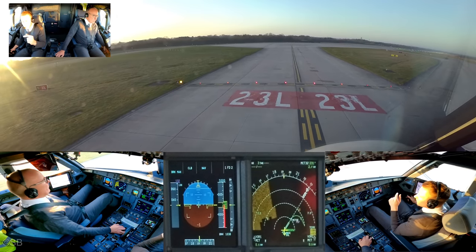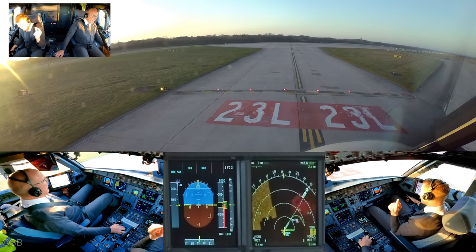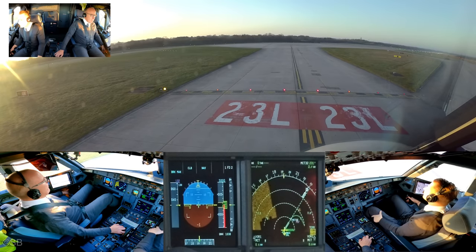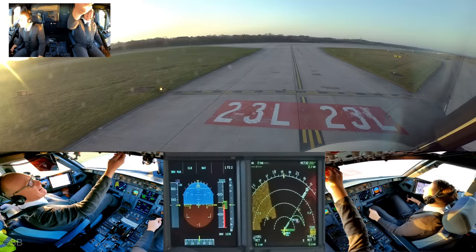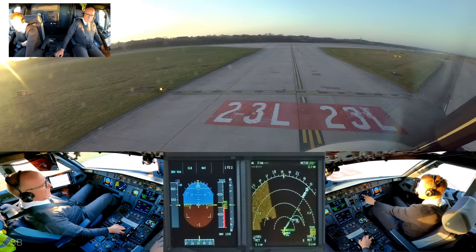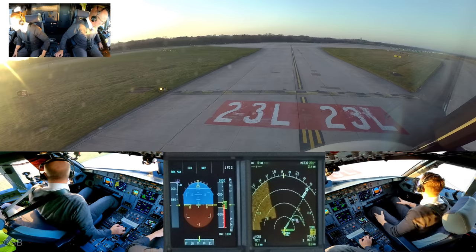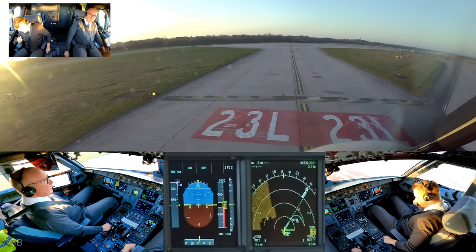Good morning, Eurowings 52 Papa, Tango 1 ready for departure. Eurowings 52 Papa, good morning, via Tango 1, runway 23 left, clear for takeoff, surface wind calm. Tango 1, runway 23 left, clear for takeoff, Eurowings 52 Papa. Ryanair 24 Uniform Lima, contact Scottish 128.055, bye bye. 128.055, Ryanair 24 Uniform Lima, great.